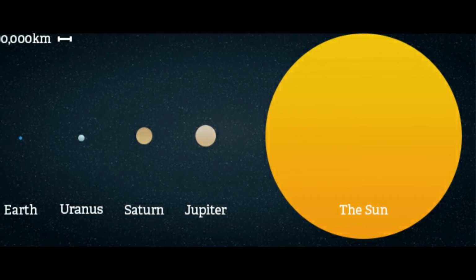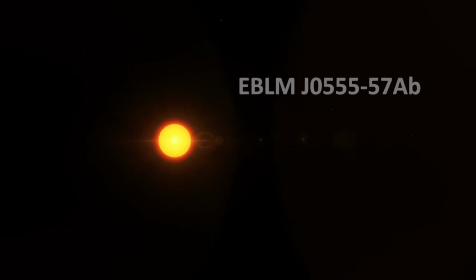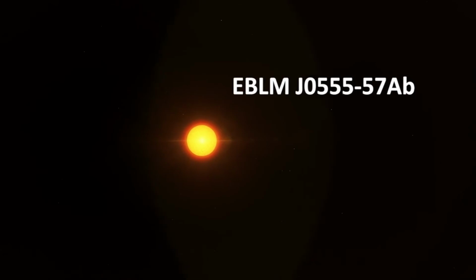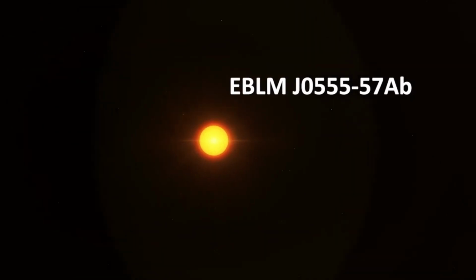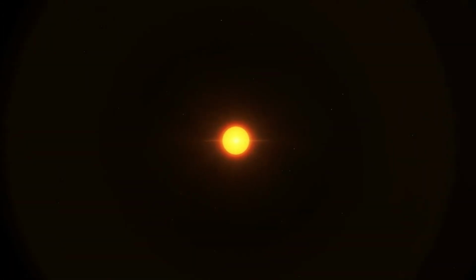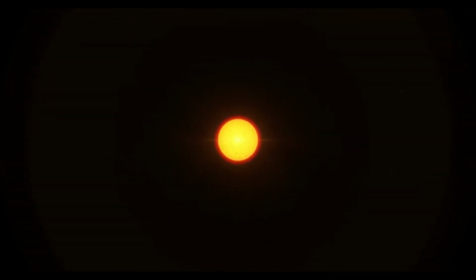Saturn is also smaller than Jupiter, the largest planet in our solar system. Nevertheless, astronomers have discovered a star that is the size of Saturn. That star is EBLMJ 05557AB, which is 600 light-years away from us. This star would not have enough internal pressure for nuclear fusion to occur if it were smaller. This size is just right to meet the minimum mass requirements for nuclear fusion in a star. Anything smaller and it would have been a brown dwarf, one of those failed stars with insufficient mass for gravity to cause nuclear fusion.